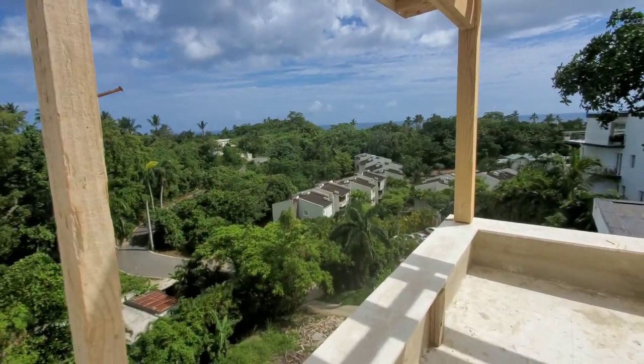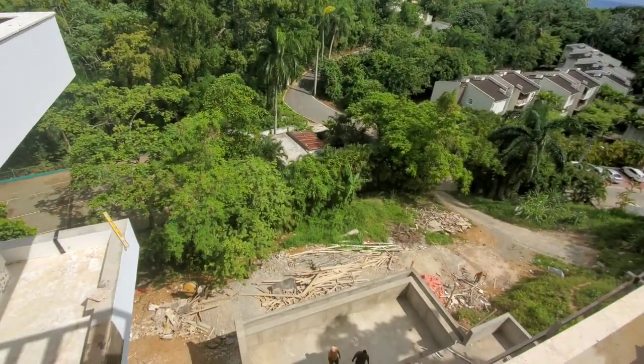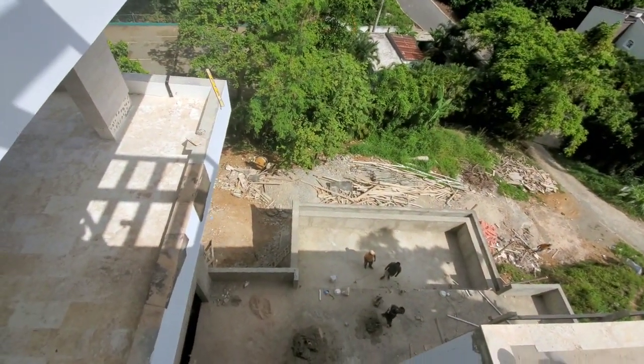So, guys, this is what it's all about, man. Here's the pool again. See how high up we are.